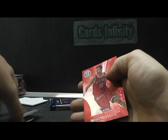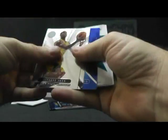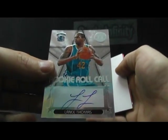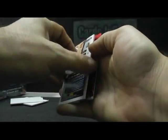Hang on one second, I'm getting everything confused here. There we go. Carlos Delfino. Wilson Chandler to 299. Lance Thomas, autograph. Jared Bayless. Last one, blue Jan Vesely and a jersey of Vince Carter. Derek Fisher red. That'll do it.